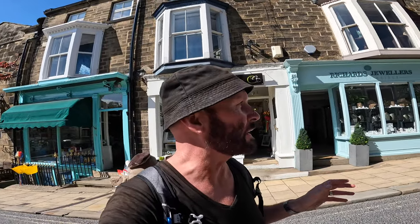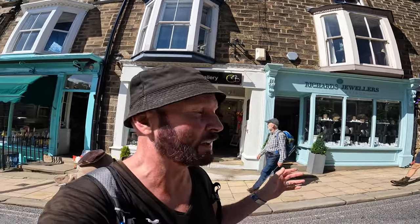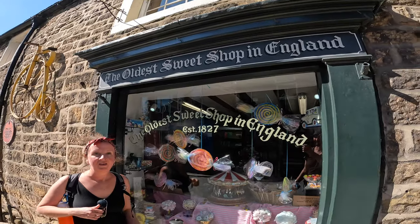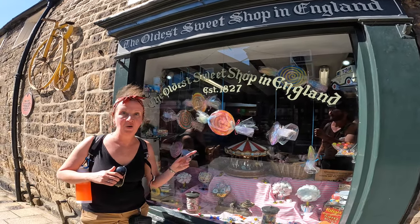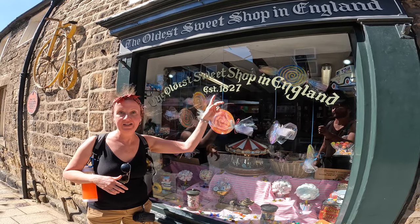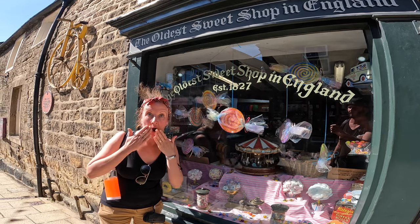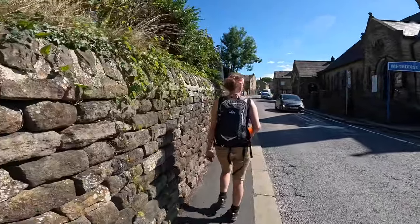And like in most market towns, every single shop on the high street is open with independent shops. Check it out. This is the oldest sweet shop in all of the world. Established in 1827, but the building that it's in, 1661. Just look at the care. Pateley Bridge take over their gardens. That is absolutely magnificent. What do you think to Pateley Bridge, Jill?